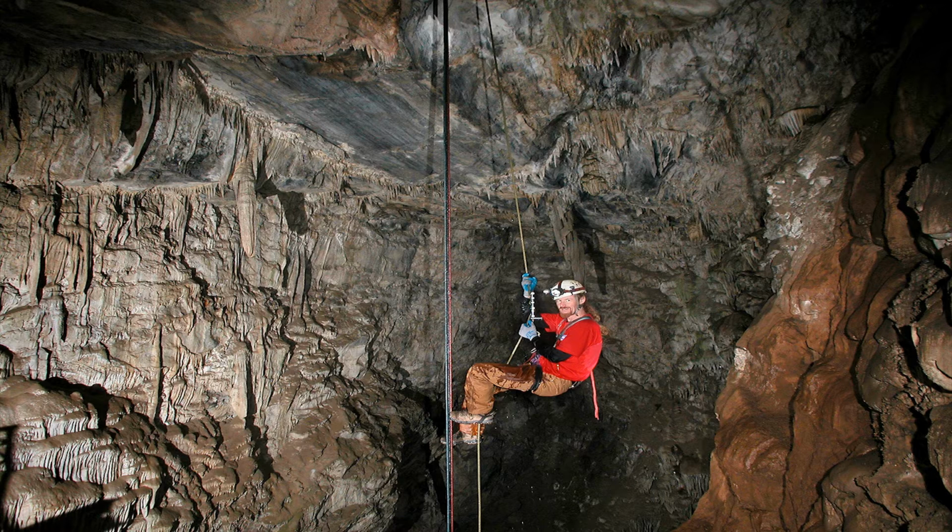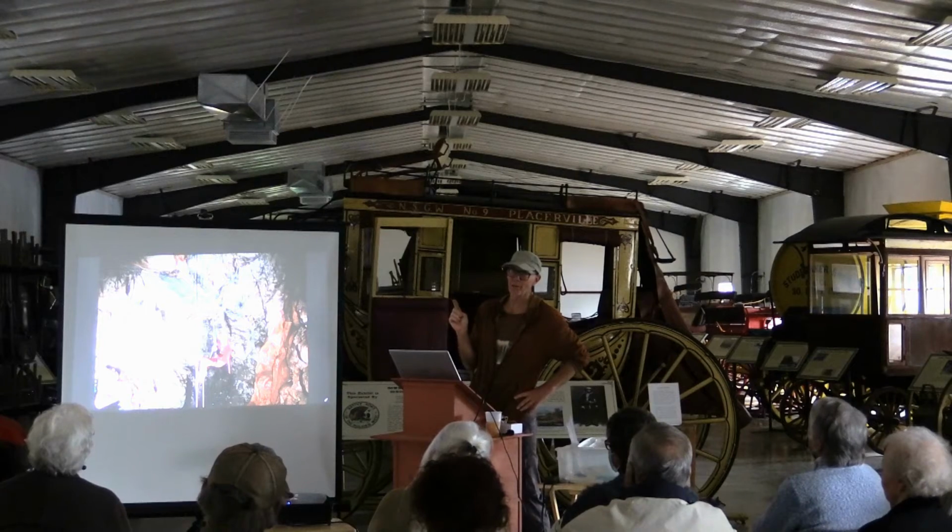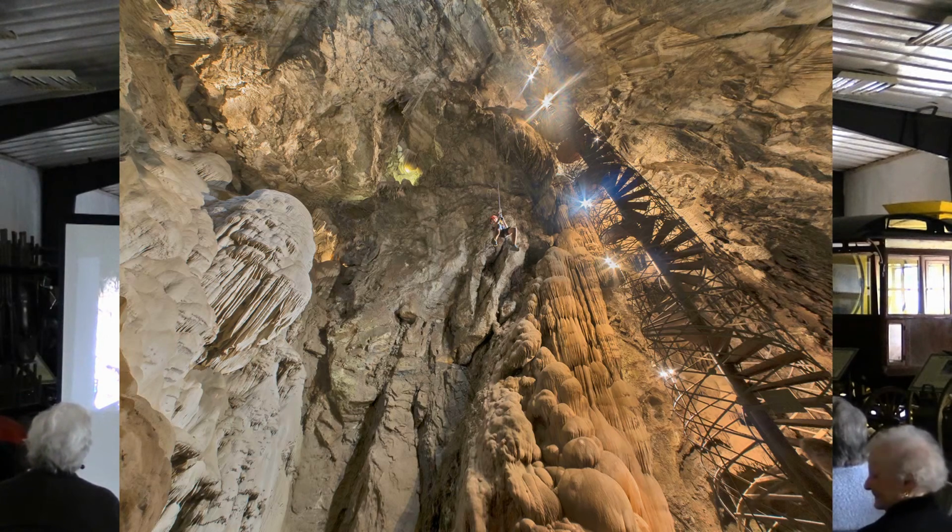Of course, most people don't do the rappel, they take the stair, but I'm shooting from the stair. As it turns out, you don't want to do this rappel in the winter, because I didn't realize that my friend was sitting here getting dribbled under a waterfall. As I kept saying, just one more, just one more. So here's the whole thing.